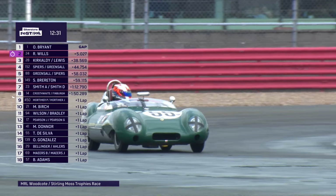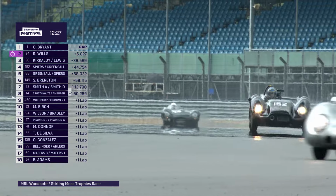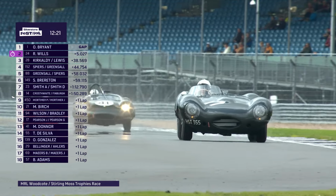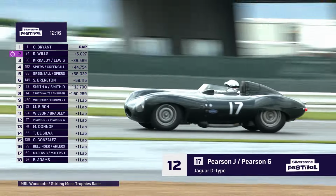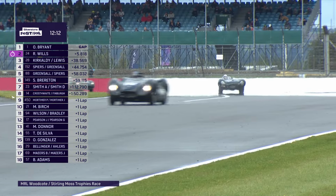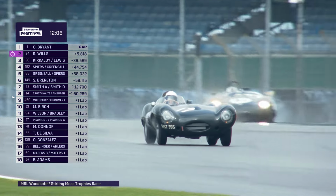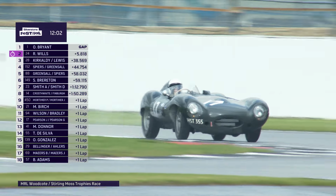The Pearson brothers' D-Type Jaguar is 12 seconds a lap quicker than the Mortimer Austin Healy, and about 15 to 18 seconds behind at the last count at the line. So the Pearsons once again maybe on a podium. An amazing performance from the brothers, but this car is catching that lovely red and white Austin Healy we followed a couple of laps ago for the Woodcote Trophy. The track is drying very fast as well.